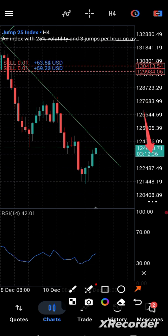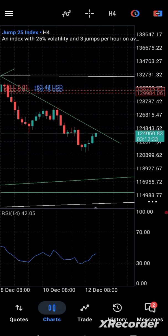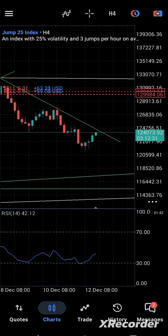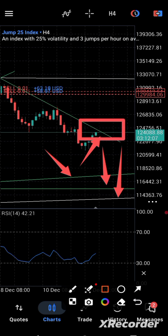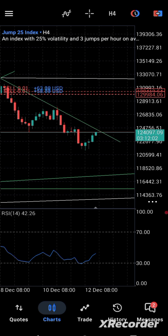If I scroll down now, these are our targets at the bottom here. We actually have about 3 of them. I showed you guys the first time. There's this one, and there's this one, and the last one, which is this. Now I expect the market to hit any of these and then return. But before the market makes a final pull down, this pullback here is a great opportunity for those who want to jump in right at this spot and sell the market. So that's that for Jump 25. By the way, this is Jump 25 asset.